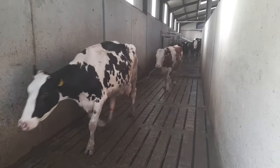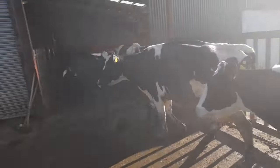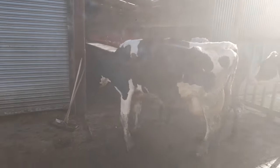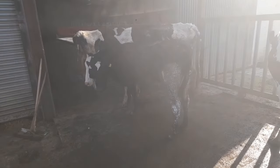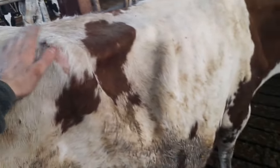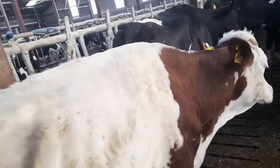Now, these cows here are coming straight in. Absolutely nothing. You'd think they'd be mad to go back into the shed? No. This is my new friend. Oh, how you doing, buddy? This cow is number 3000.